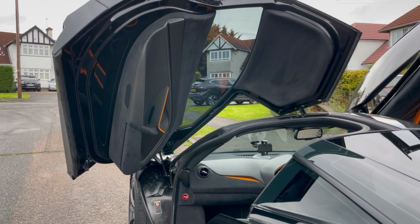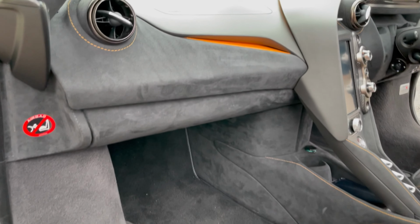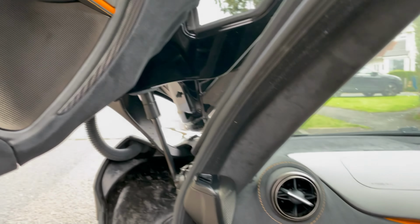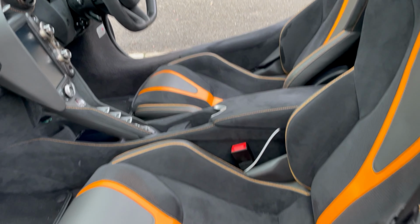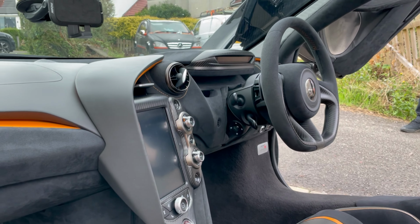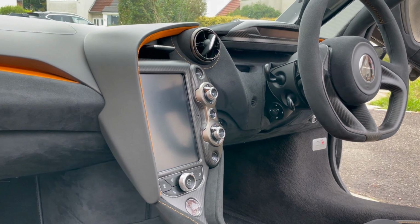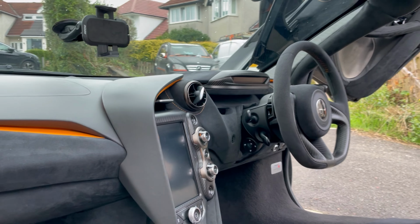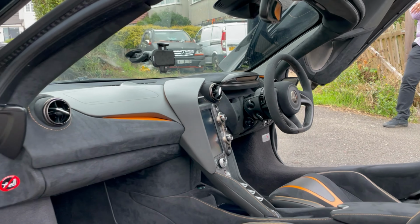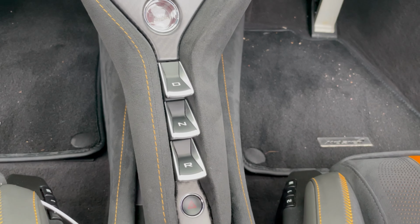Let me just have a quick look inside. It's fully sueded, you've got suede everywhere. This does have the Bowers and Wilkins speakers, and then super nice sporty seats. And the only thing is, guys, the car's actually comfortable. We just went for a ride in it. Obviously I was literally at the end of my seat scared, but it's comfortable. I wouldn't say relaxing, but if you're going to go for a long drive, it's actually not that bad. I love here, look, you've got the levers for drive, neutral, reverse.